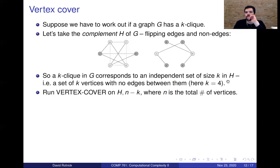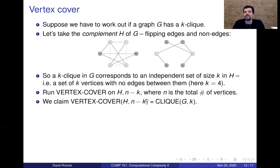In particular, we can run vertex cover on H, the complement graph. And we could run it to try to find an n minus k vertex cover, where n is the total number of vertices and k is the size of the clique we're trying to find in G. So what we're going to try to prove is that vertex cover of H with n minus k is equal to clique of G with k. If we run vertex cover on H, trying to find a vertex cover of size n minus k, it's the same as whether there is a clique in G of size k.